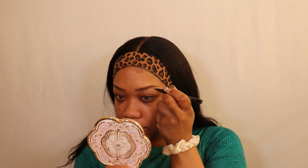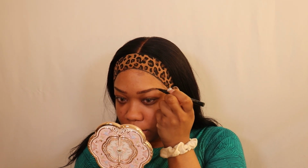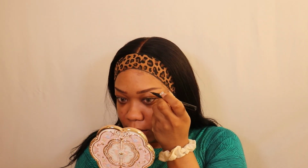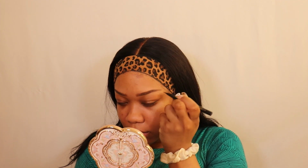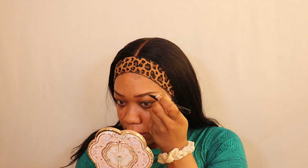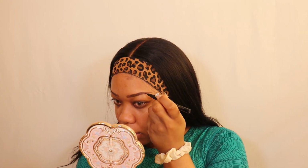Milani Weekend Brow, also in Espresso. The sun had decided to make a cameo and I was not happy about the lighting change. I'm going to use this product to fill in my tail slightly, darken it up and define it. I feel like with either style, the tails of the brows are very dark, so this just helps add more definition and make the arch look more defined.